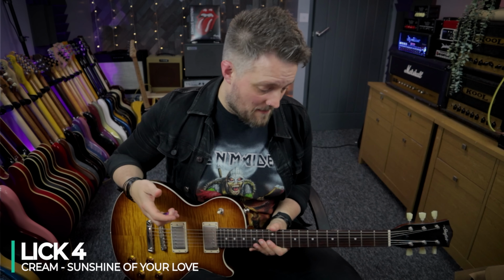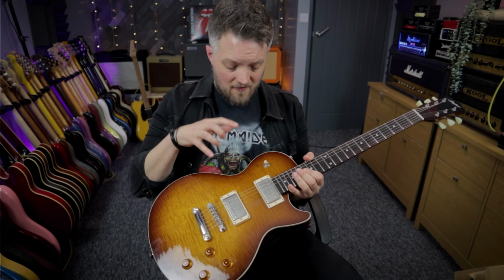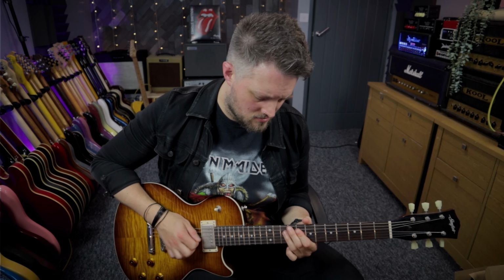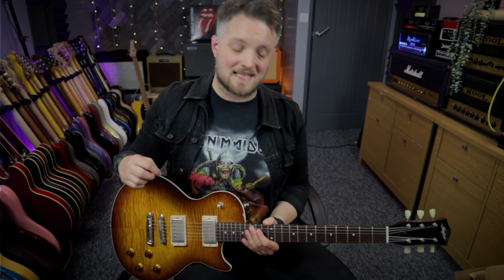Fourth lick that we're going to talk about is from the Cream song Sunshine of Your Love. I'm sticking with the Les Paul on this one. Eric Clapton used the Gibson SG at that point, but it's the same kind of idea. We're using twin humbuckers. I've got both pickups selected and the tone control for the bridge pickup rolled all the way off to get this real throaty tone. Kind of takes all the highs out of it and it gives you that real throaty Clapton-esque tone that he was using in the 60s.